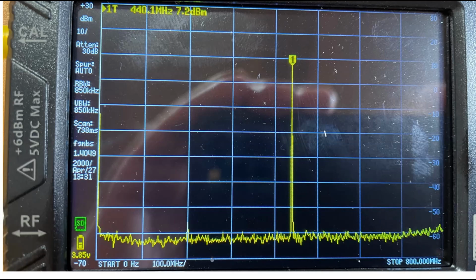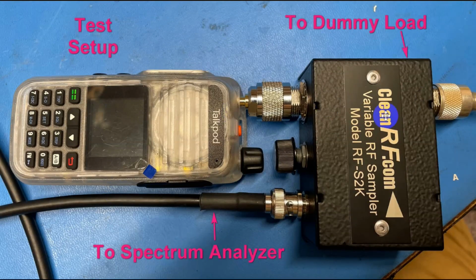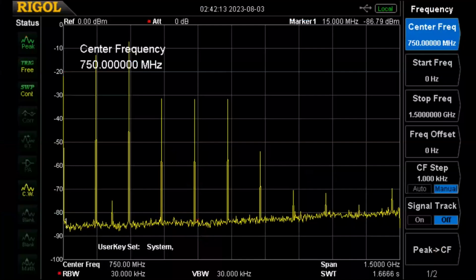So I thought, okay, I've got to get out my big spectrum analyzer. This is the test setup going right into this little sampler right here. This goes to the spectrum analyzer, that to a dummy load. And this is what I got on 2 meters. Now each of these things here is 150 megahertz. So here's your fundamental on 2 meters. Here's a spur way down. Here is the second harmonic that is actually larger than the fundamental.